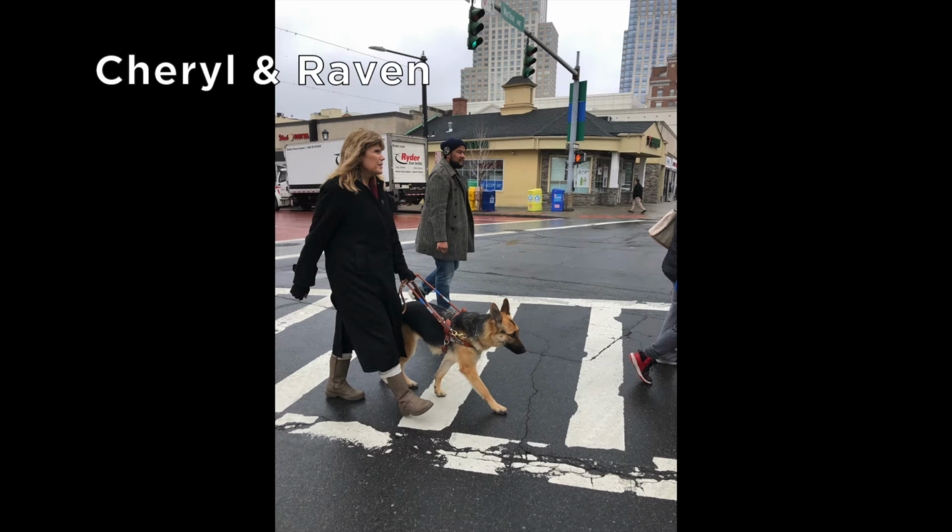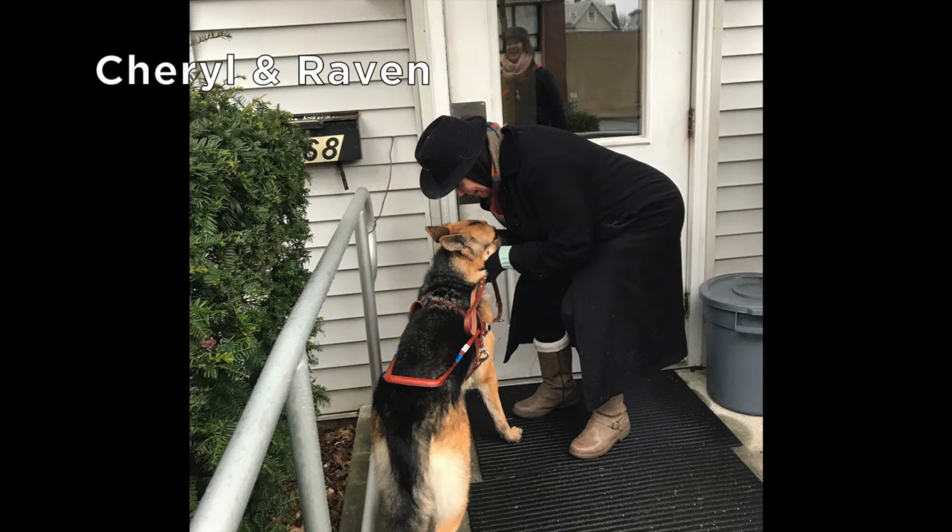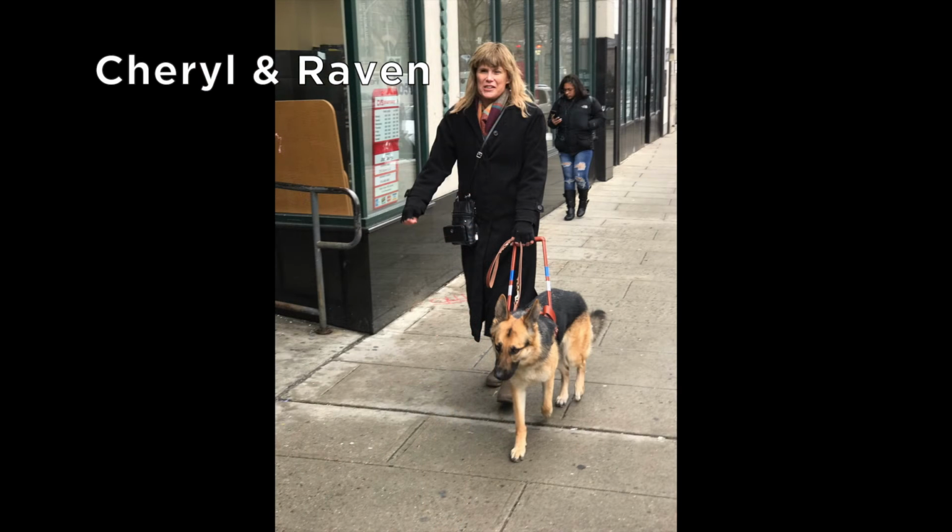We have Cheryl and her German Shepherd Raven walking through a painted crosswalk with other pedestrians. Cheryl and Raven share a happy moment head-to-head as they return from a training session. Cheryl and Raven are coming towards us as they walk past storefronts.